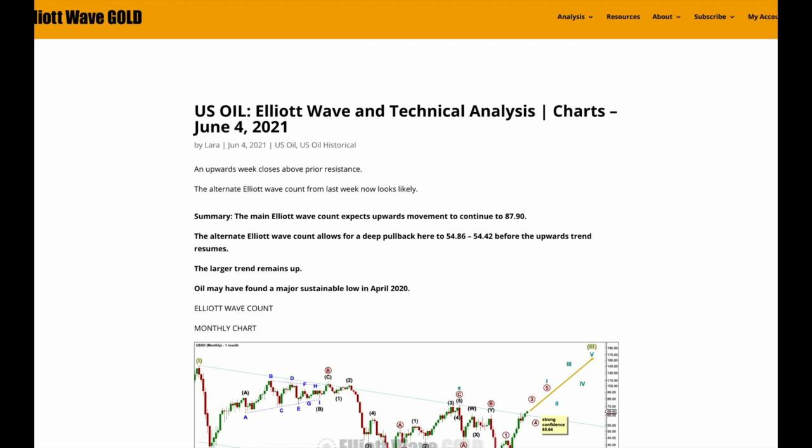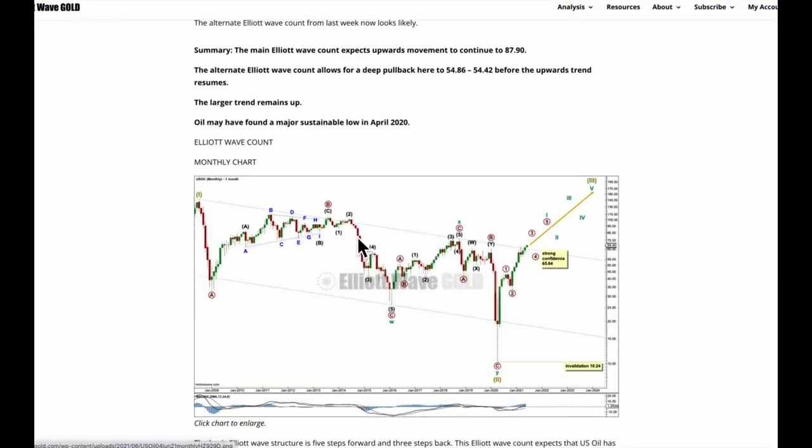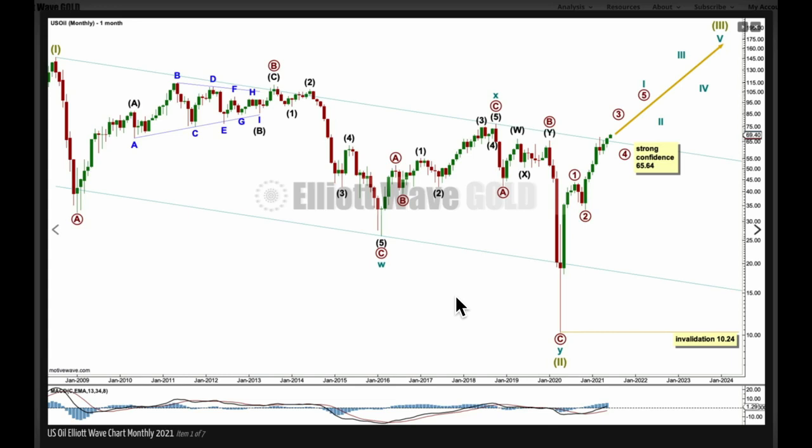My analysis for a long time has still expected that there was a major sustainable low in April 2020, which so far has not been breached, and price just continues on up. At the monthly chart level, my analysis for oil sees this huge bear market subdividing as an Elliott Wave corrective structure. If that's the case, then the larger trend at the quarterly chart level for oil should be up, and this analysis is very bullish.